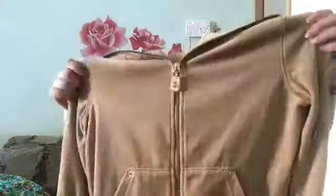It is a Michael by Michael Kors, and it's size extra small, but it is a velour jacket and pants. So you've got the whole tracksuit, and it looks like, I mean, it couldn't have been washed too many times. It's still in really, really nice condition. So I don't know. I'm guessing I could probably get 30 or 40 for that set. It is extra small, but it's awesome.